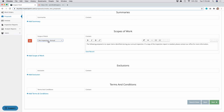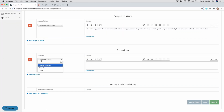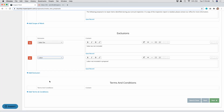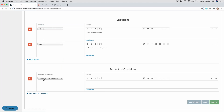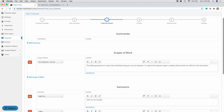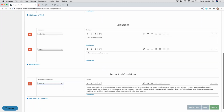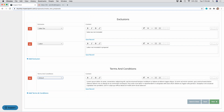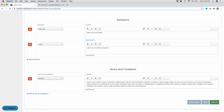So in here, this is based on an annual inspection. I have not included sales tax, so I do just want to make a note to my customer that it excludes sales tax. It also excludes labor. I have not included that in my proposal. Lastly, I want to throw in my default terms and conditions as well, so my customer can refer to those terms and conditions of the proposal. As you see, you can have more than one of these. I won't go into the specifics of setting those up. That would be something you would work on during your onboarding with InspectPoint.